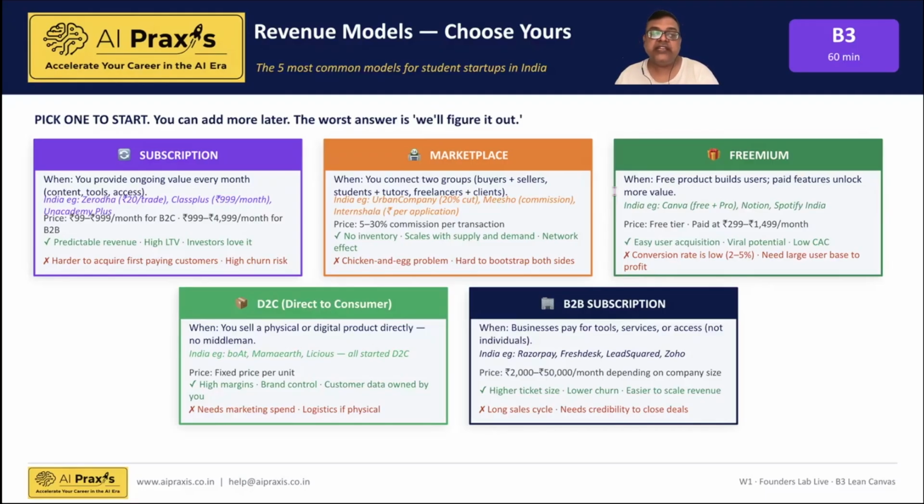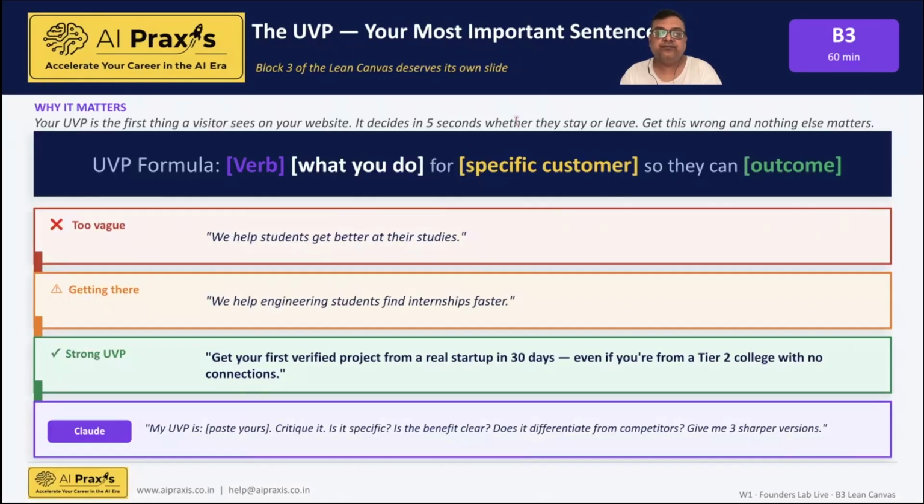In the next slide, we will look at another critical part of lean canvas, and that's a unique value proposition. It's often called the single most important sentence in your entire business model because it explains why customers should choose you over other options. Okay, so we have already introduced the unique value proposition when we discussed the lean canvas, but if there's one block that deserves extra attention, it's often the very first thing a customer sees.